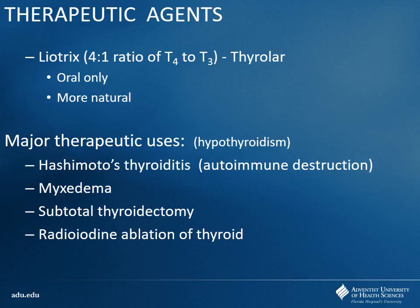And then you have one drug, Liotrix, which is actually just a combination of T4 and T3. Thyrolar is the brand name for that one. This one is oral only, but it has a more natural ratio of T4 to T3 that your body normally produces. So this is kind of what you would naturally see if you were to measure blood levels of T4 and T3. So this was meant to be a little bit more natural. I've never seen this drug being used, but you may see it out there occasionally.